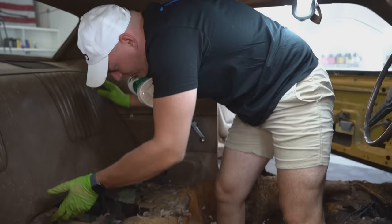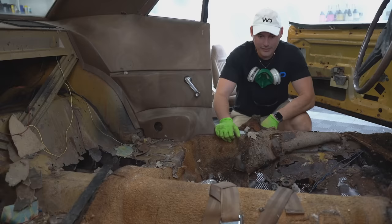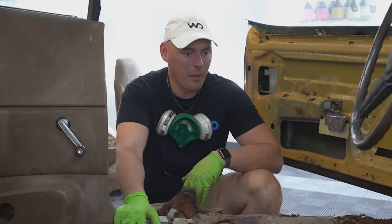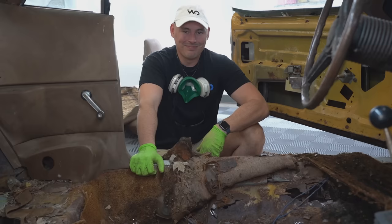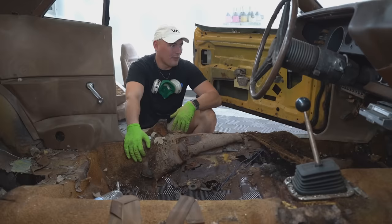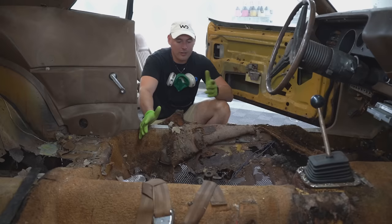Okay, let's see. This is the worst we've ever seen, by a long shot. How do you fix that? Welding. And you know what we don't do? Weld. The only thing we're gonna be able to do on this interior is pull up all this carpeting, show what's left of the floor pan.